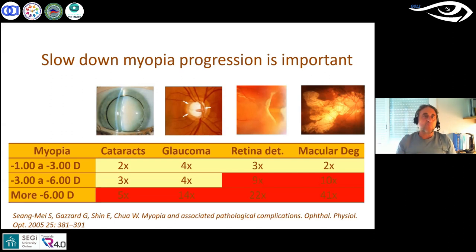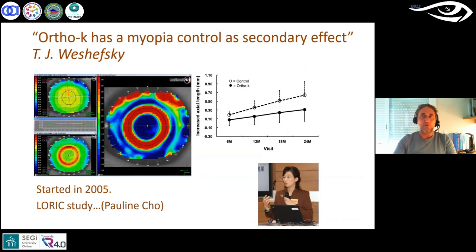And if we can do better in the future, the goal is to have the lowest level of myopia that we can obtain. The problem is that around 10% of myopes will be high myopes, and among those, one in every two will have a maculopathy. So one in every two will have a disease that can cause blindness.